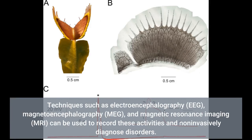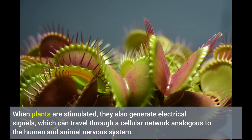Techniques such as electroencephalography, magnetoencephalography, MEG, and magnetic resonance imaging, MRI, can be used to record these activities and non-invasively diagnose disorders. When plants are stimulated, they also generate electrical signals, which can travel through a cellular network analogous to the human and animal nervous system.